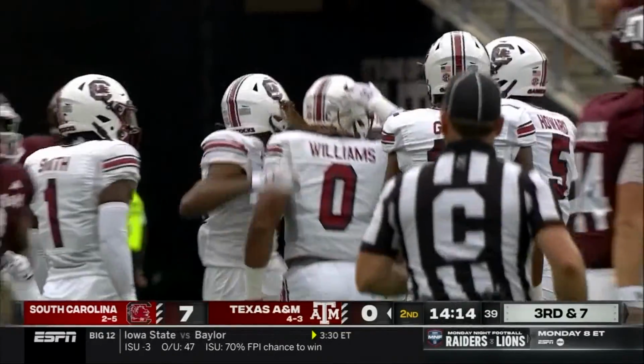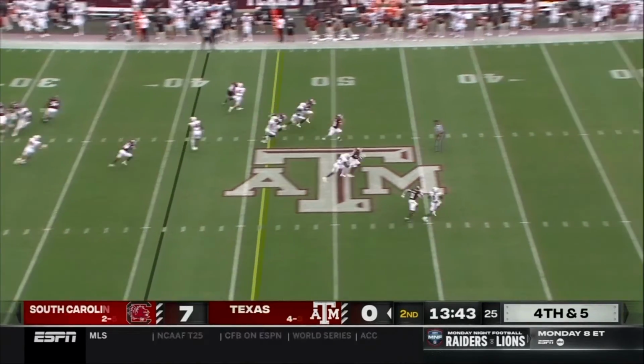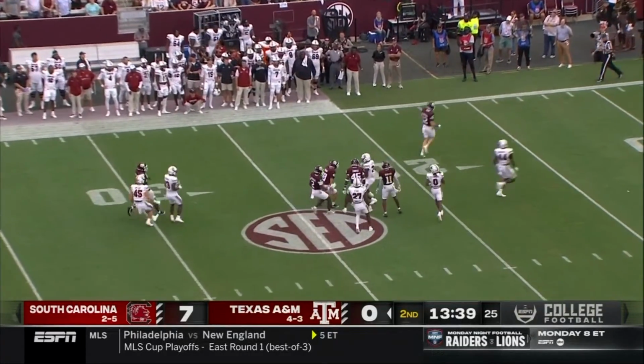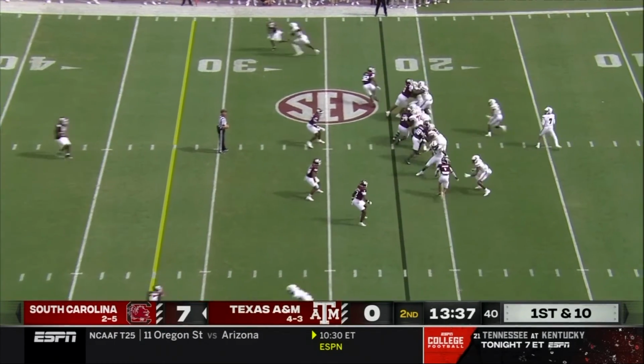What a hit by Debo Williams. Limits the game. Change it up just enough to make sure they get after the pass rush in this offensive line of Texas A&M. So far, so good. Jalen Kilgore calls for the fair catch at the 23-yard line. First and 10 for the Gamecocks from the 22.